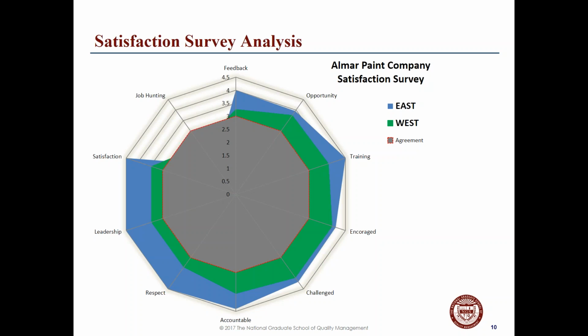And last but not least, satisfaction. How overall content are they in their job? This suggests there's a huge gap between both sides. There's a major gap between the East and West side. East side, they feel overall satisfied, where the West Coast, not so much.